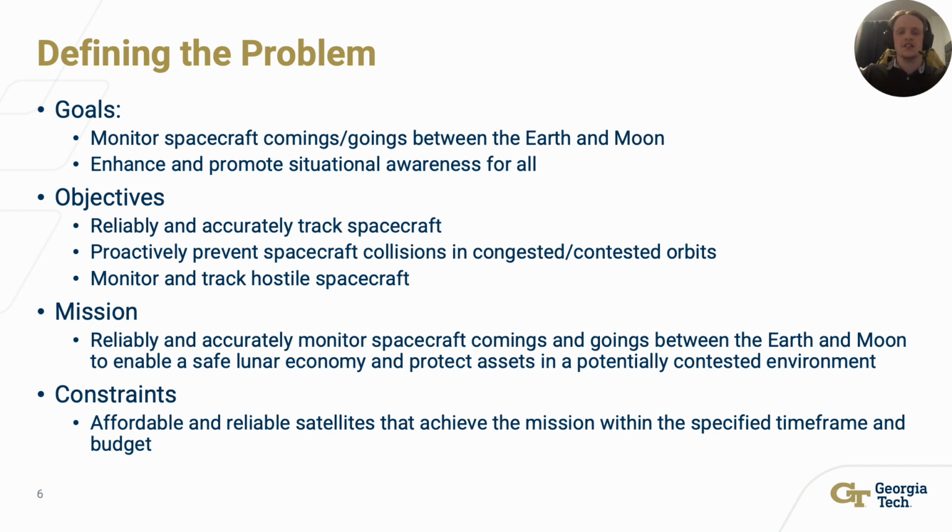However, not everything is so easily achievable as just me saying it. We anticipate to face constraints in trade offs of affordability and reliability in our spacecraft, along with budget and time constraints for getting the mission going and maintaining.